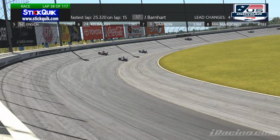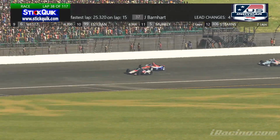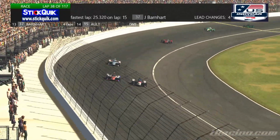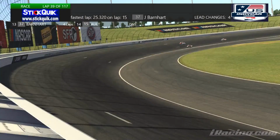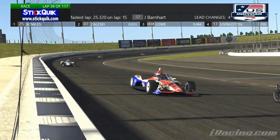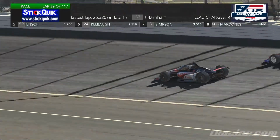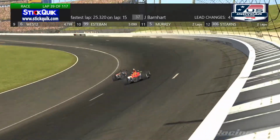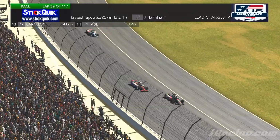38 on the board. They work their way to the bottom. Ryan Bowles, David Zaleski leads. 38 of 117 complete. Zaleski tries to make the move here on top of Ryan Bowles. Bowles holds him back there. 40 on the board this time by, of 117 complete.